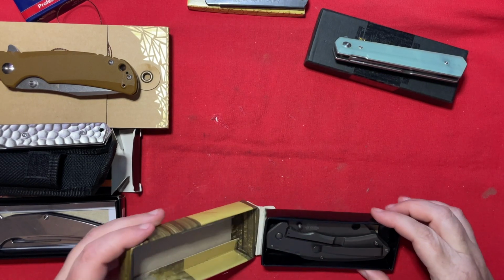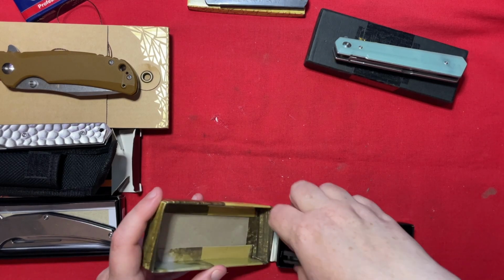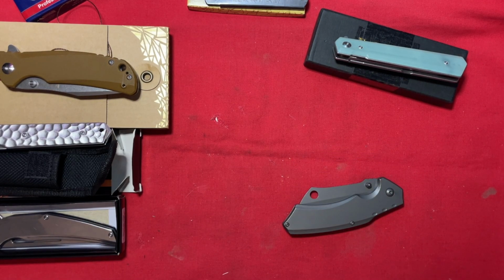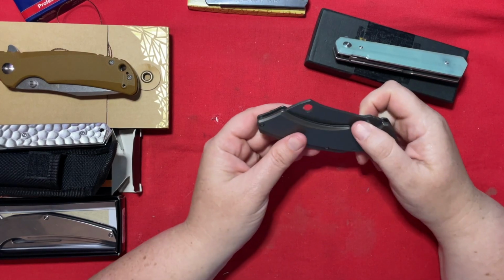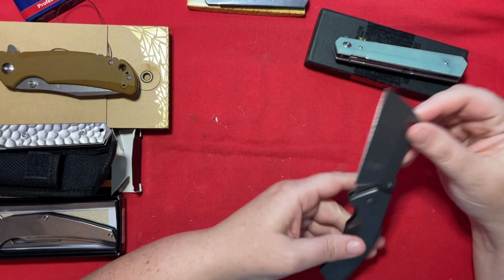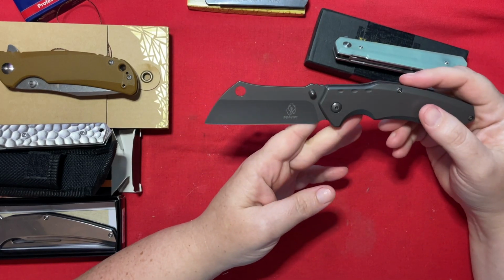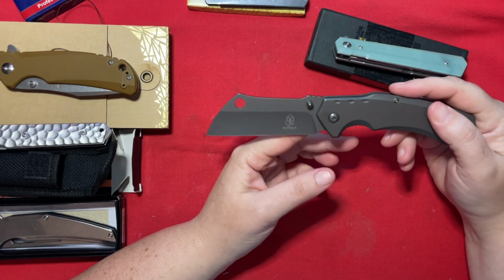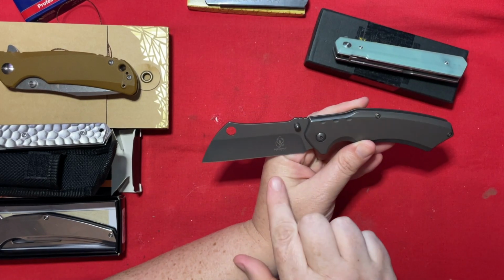There we go. Ooh. I like this dark gray on gray. Very simplistic. Not too shiny. Ooh, I like the blade shape. I forget the name of it. Cleaver. And I kind of have to choose it.